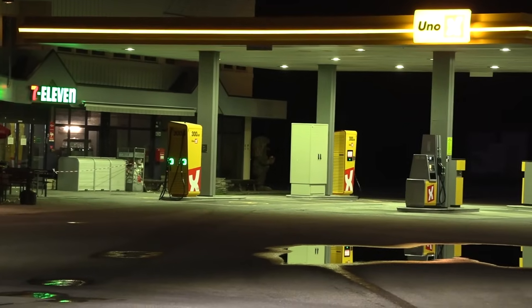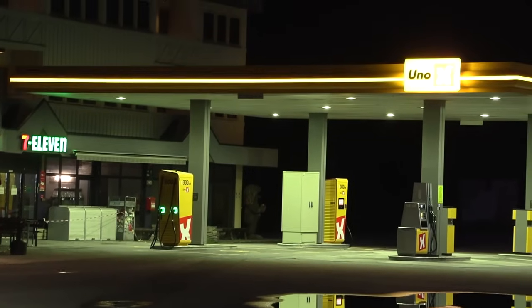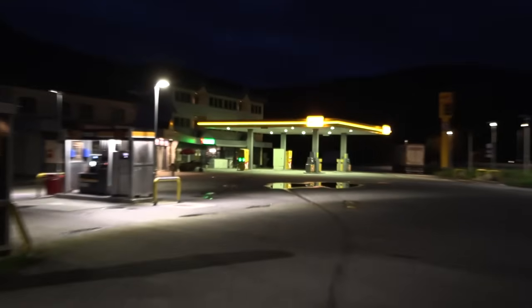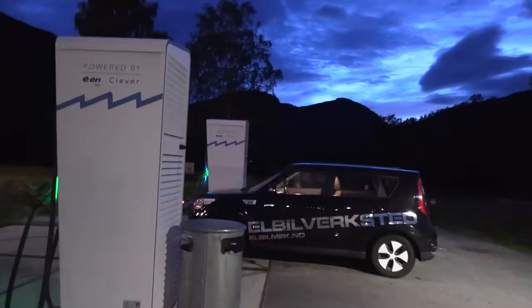I tried the Uno X chargers. They actually cost only 1 NOK per kilowatt hour, 9 Eurocent per kilowatt hour. But it failed. I tried three times and I wasted 5 minutes. So I'm gonna deduct 5 minutes because I could have gone straight here. I was trying to save some money.